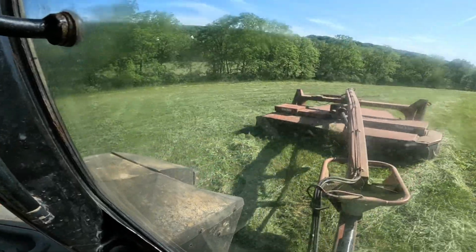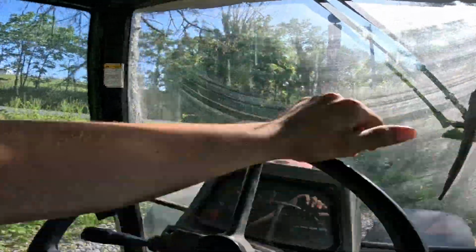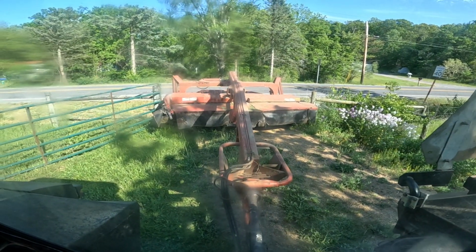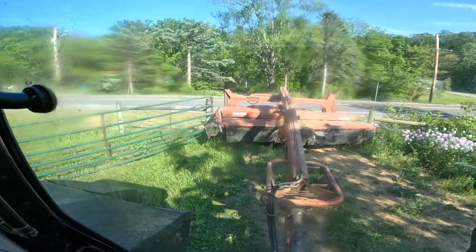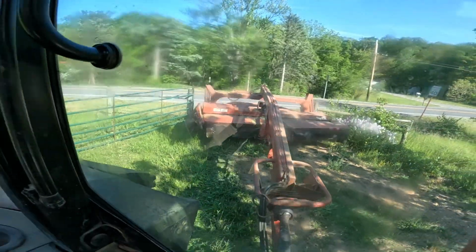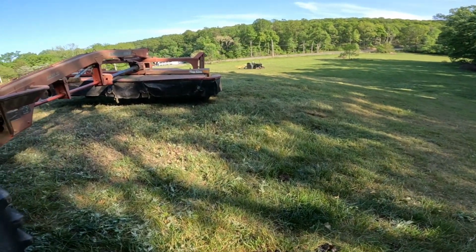Just like that, done with my field. Now I need to turn left. Let's see if I can do this without nailing that tree or bottoming out. Missed that side by what appears to be about half an inch to an inch. I could probably go 3 or 4 inches over this way, but I don't know for sure. But we are missing it, and we're in. Good deal. Oh, finally. Got that field done.